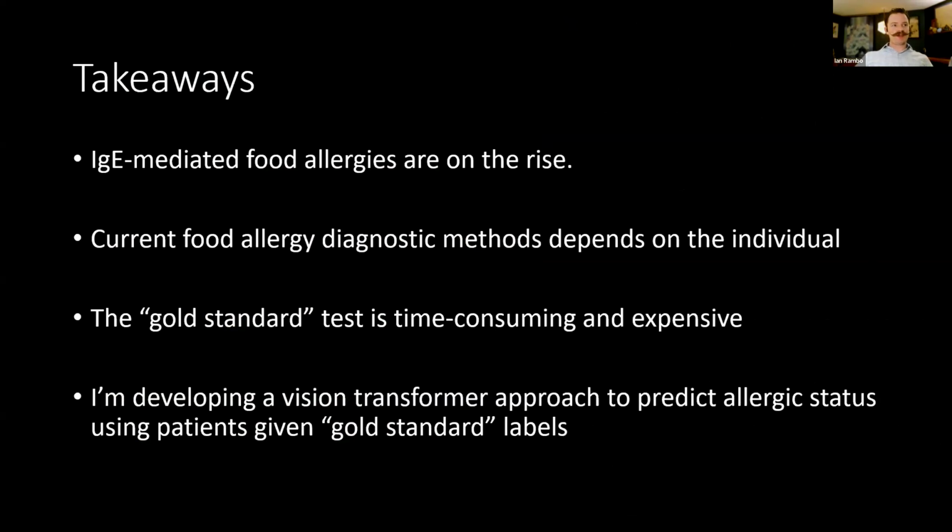All right, so some takeaways. IgE-mediated food allergies, they're on the rise. And our current diagnostic methods are not entirely accurate. They depend a lot on the individual, but the gold standard is time-consuming and expensive. So what I'm doing at USDA is developing this vision transformer approach with this large data set that's been collected over a decade, and using this to develop a diagnostic algorithm for food allergy.